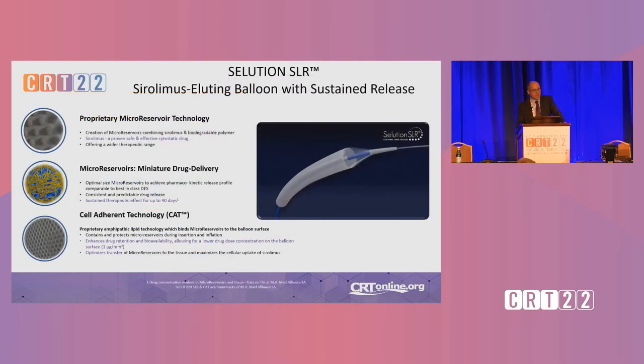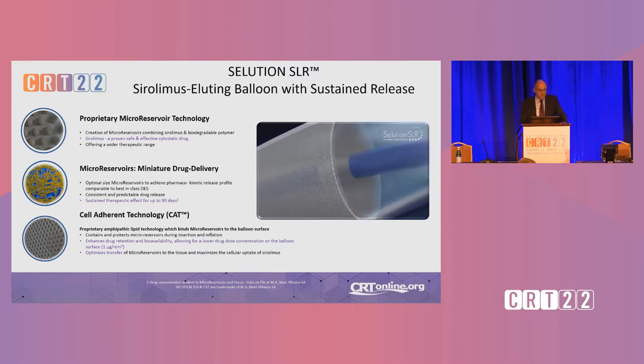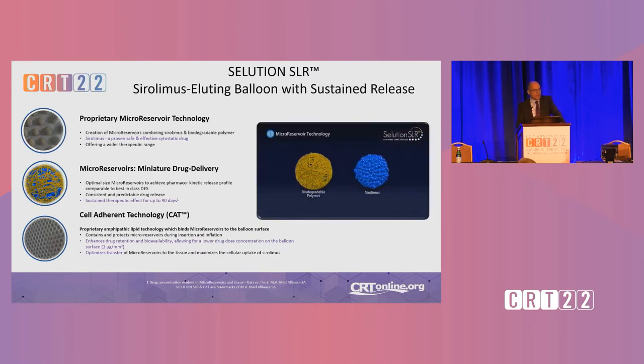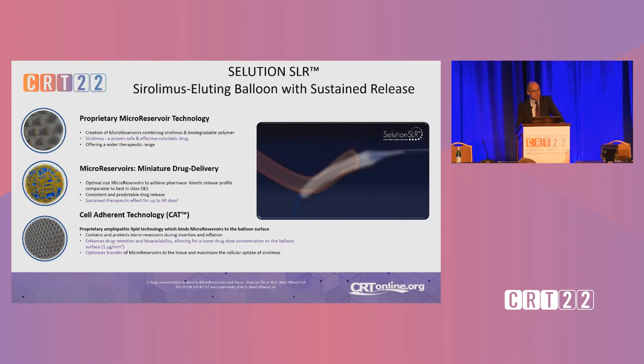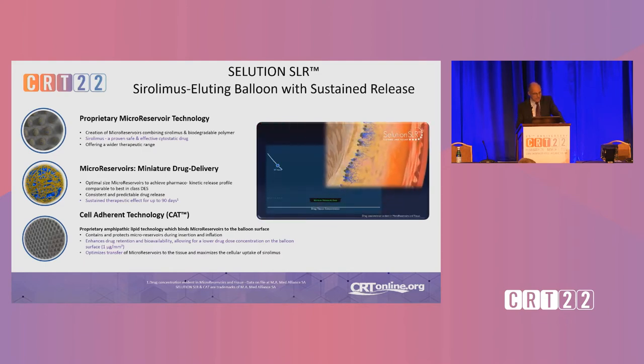What could the SELUTION technology add to our armamentarium? First of all, of course, it's a sirolimus drug-coated balloon. Second, it has quite a unique reservoir technology. The sirolimus is contained in micro-reservoirs made of a bioresorbable polymer, and this is embedded into a phospholipid blend on the balloon. This phospholipid blend enables these micro-reservoirs to go directly to the vessel wall very fast, and most of the microspheres adhere to the vessel wall and don't go to the distal vascular bed, which makes it possible to coat the balloon with a small amount of active medication.